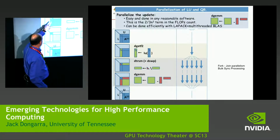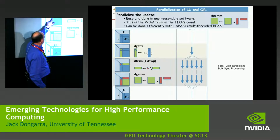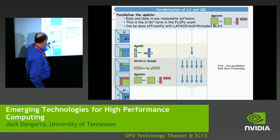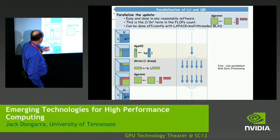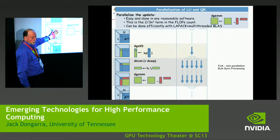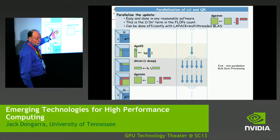That's sort of the flow of the algorithm at this stage. The first part is to do a triangular solve with this triangle from the factorization and that rectangle. So we do that. That's a parallel operation. And then we do a matrix multiply, a rank-k update to this green part of the matrix. And that's also a matrix operation. I can get very good performance out of this particular operation.